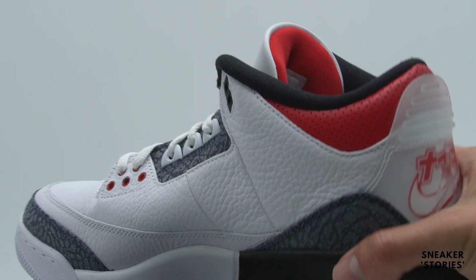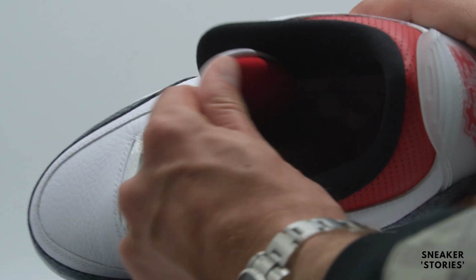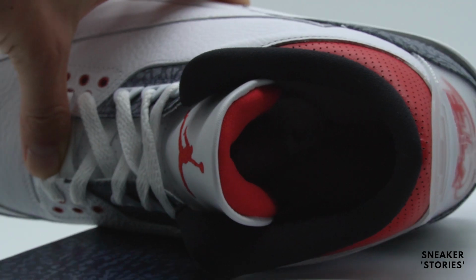Now moving into the sock liner of the shoe, this is done in a predominant black. However, on the reverse of the tongue, you do have a red mesh there as well.